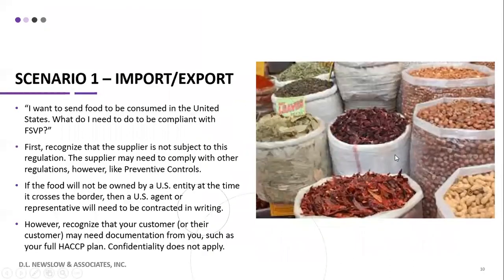We'll talk about that. So then I have 4 scenarios. These are all real life scenarios that I have encountered in my day-to-day work, and I wanted to include these for your reference. So the first one was, I want to send food to be consumed in the United States. What do I need to do to be compliant with FSVP? A really common question.